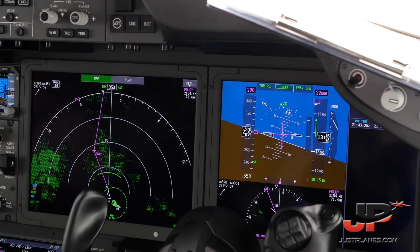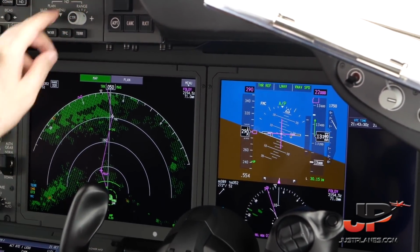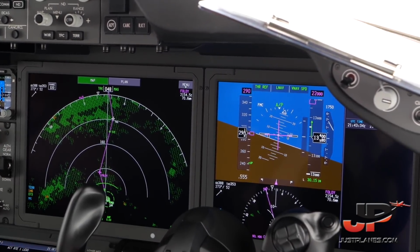Seattle Center, Westjet 1789, flight level 360. Westjet 1789, Seattle Center, descend at pilot's discretion, maintain flight level 280. LNAV selected. United 1743, contact Seattle Center 128.3. Good day. NTIs remain on, wing and engine.